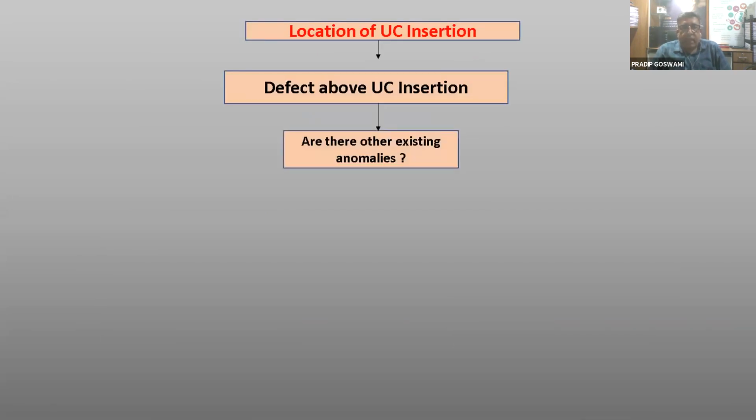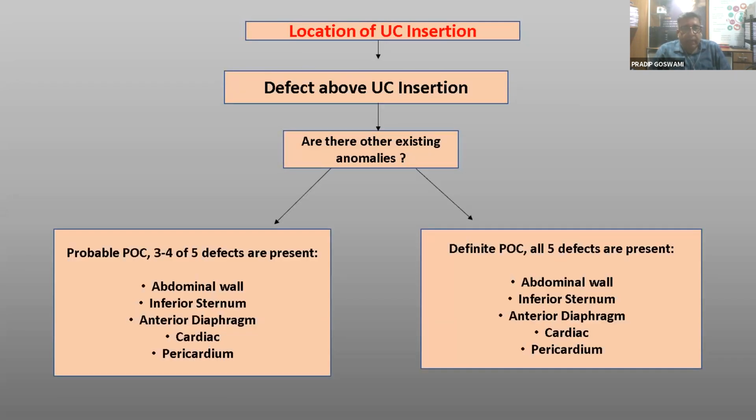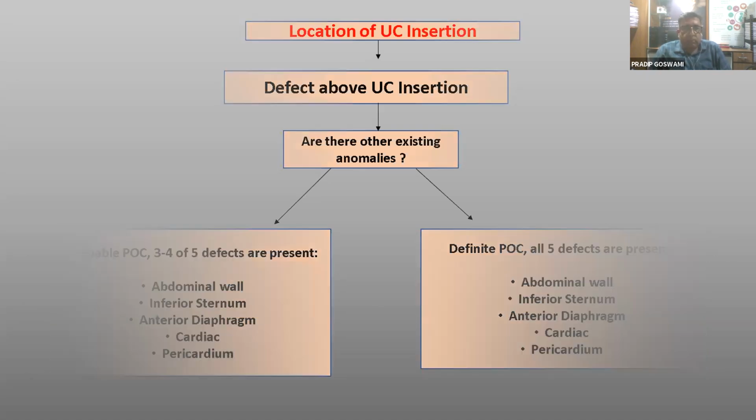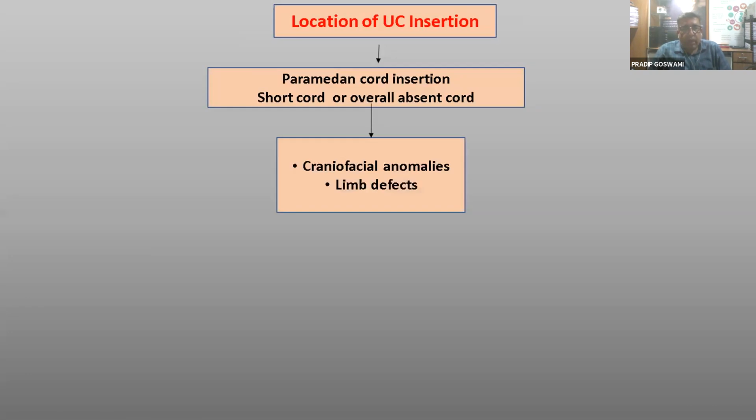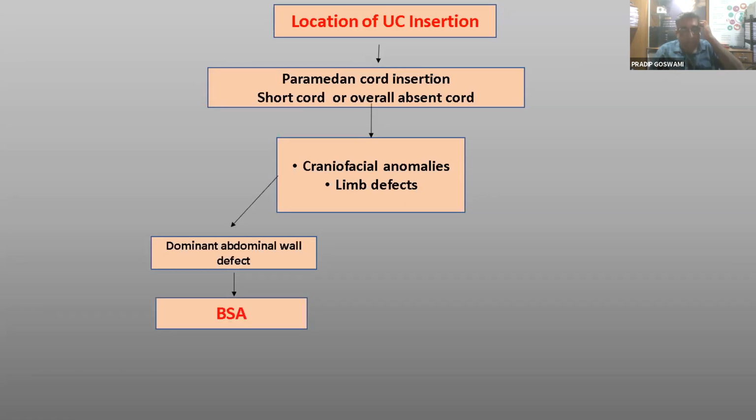Continuing with the location, if the defect is above the umbilical cord insertion, you look for other abnormalities. If all 5 of them are present, you think of pentalogy of Cantrell, and if at least 3 to 4 out of these 5 defects are present, you call it a probable pentalogy of Cantrell. Then if the insertion is paramedian with a short cord or an overall absent cord, you look for craniofacial abnormalities and limb defects. If it is a dominant abdominal wall defect, it is probably a body stalk anomaly, which is usually associated with exencephaly.